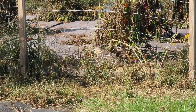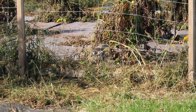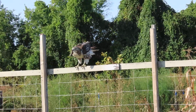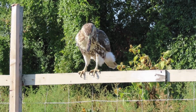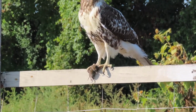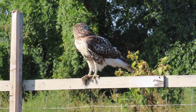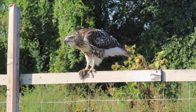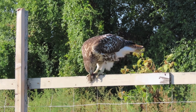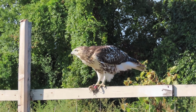Looks like a small rodent. Oh, look at that. There he goes. Oh, look at that. I'm not sure that's a vole. I'm going to zoom in on it. Oh, maybe you don't want to watch him eating that. So he's holding it with his feet as he picks it into bite-sized pieces.